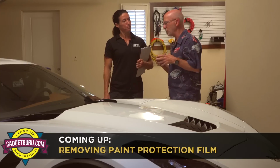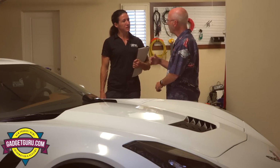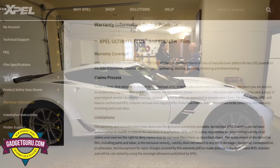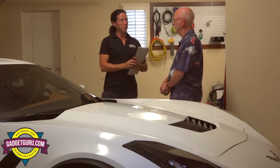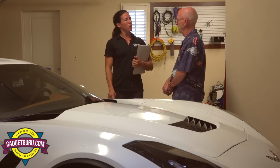Okay. Now, did I understand you correctly, that this comes with a 10-year warranty? It does. Tell me what that means and how that works. This comes with a 10-year manufacturer's warranty, and it includes defects such as yellowing, bubbling, and cracking. It does not include wear and tear, so if something hits the film, that is not covered by the manufacturer's warranty. But any manufacturing defects would be covered.